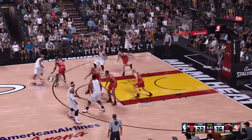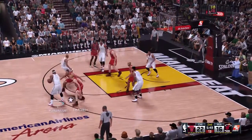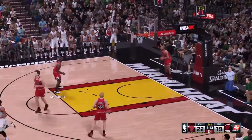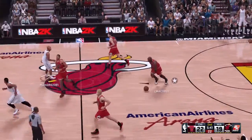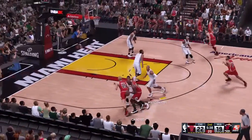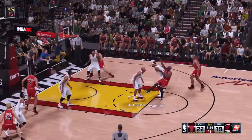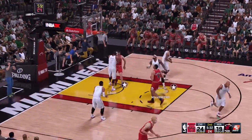LeBron kicks to Allen. Jacks up a 3. Yes, and it's LeBron picking up the assist. Talk about doing a Rip Van Winkle on defense. Come on, guys, wake up. Why are they leaving him open at the three-point line? Come on.